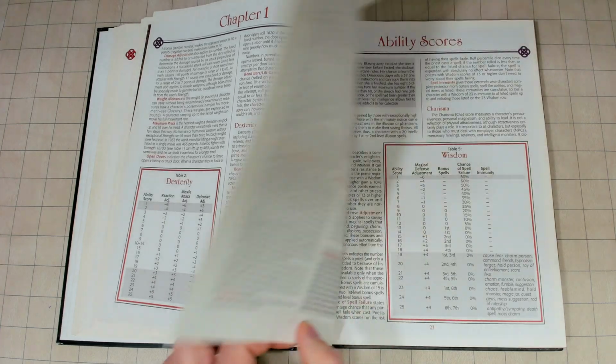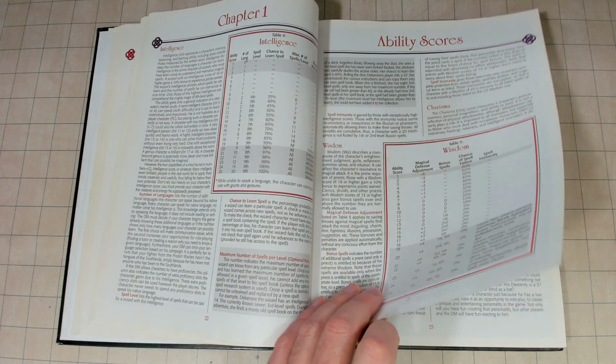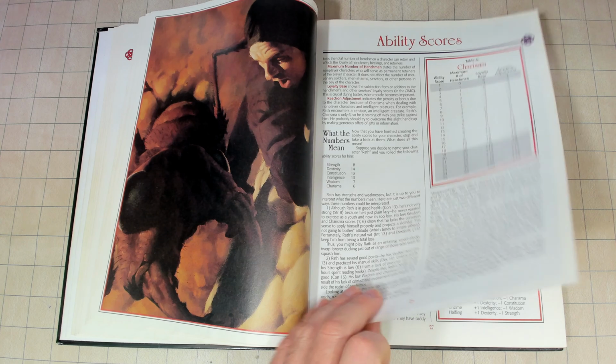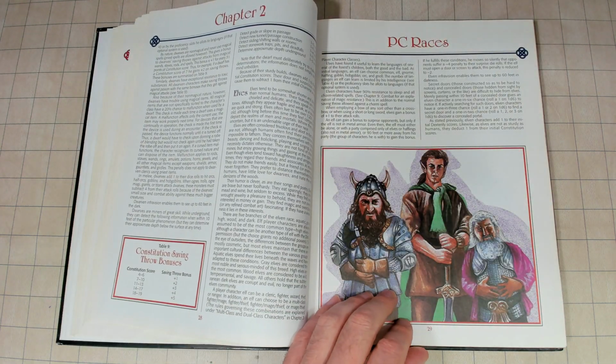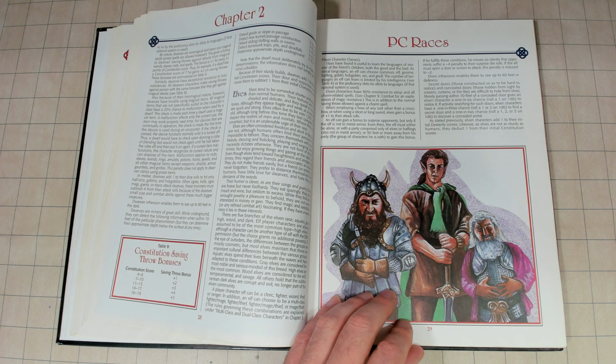So yes, I've been doing Dungeon 23. It's been hard to keep up with it. I'm doing my best. Really, it's been a bit of a struggle at times, but I think I'm on track to stay with it.